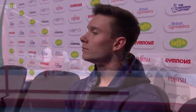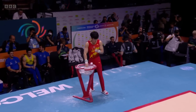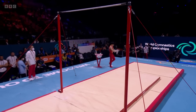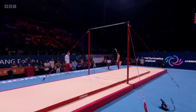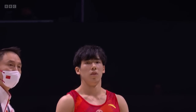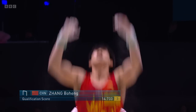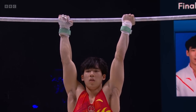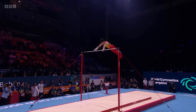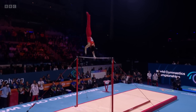Brodie Malone quite literally hangs on in there with that score of 14.8. Zhang Bohang was due to be in the floor final actually yesterday, and he pulled out of that. He got an all-around silver medal a few days ago, but he did post a 14.733 in qualification, so he'll be going for a medal here.